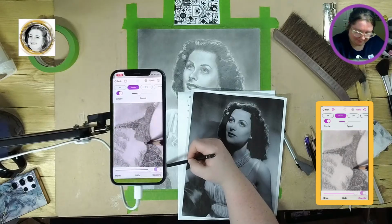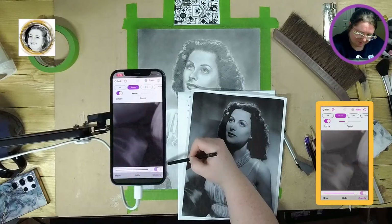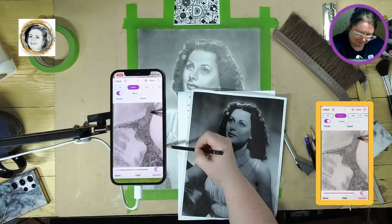It's not safe. So we're going to go over those dark areas again, and we're building it up even darker than we were before.